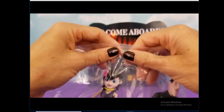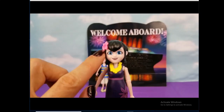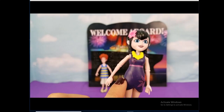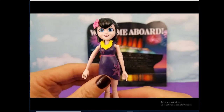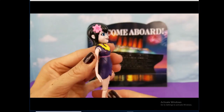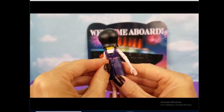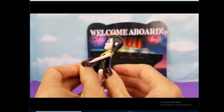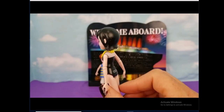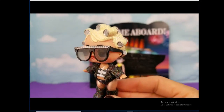Next up, Mavis. Mavis looks so pretty with her pink flower in her hair. Look at those bright blue eyes and black hair. She has a little yellow flower lei here and a purple and lavender and black flowered dress and orange peach flip-flops. She definitely looks ready for a super fun cruise. And what's so cool is her dress comes off. She has a swimsuit on underneath. She is all ready to go swimming. So she is super fun because she has an outfit change. She can change outfits just like us LOL dolls.